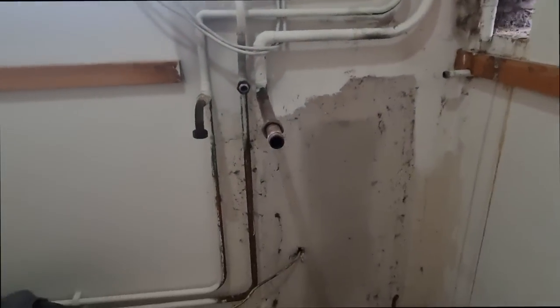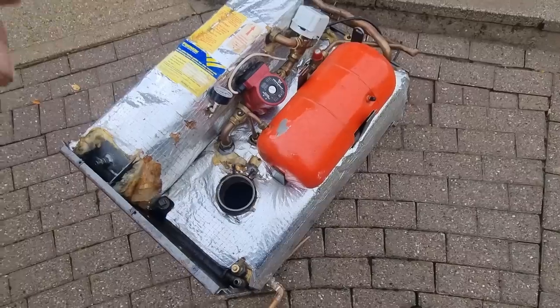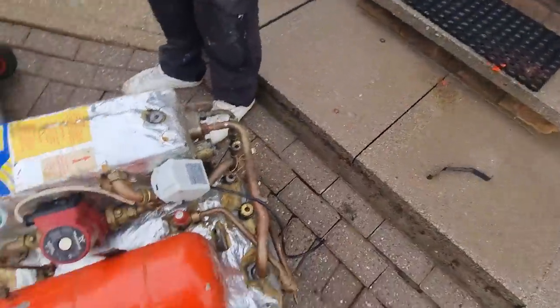So yeah, free space to work. Just need to get the new flue cord out. Bit out of breath because the oil's heavier than boilers. Get the cord out, and then we can start rejigging the pipes. That is the old boiler outside. Just got to get the new one inside, but we've got these steps to contend with.